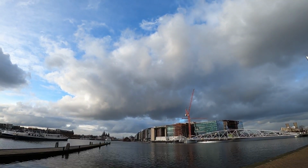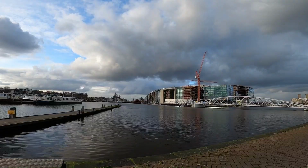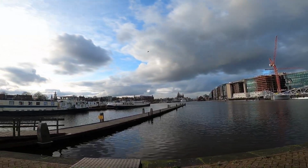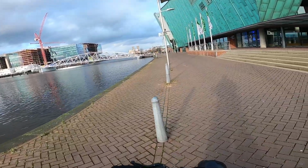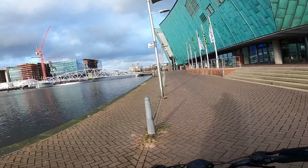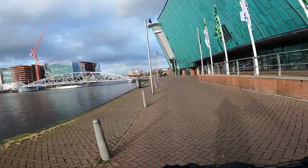We're heading back out, but look at the clouds, they look crazy coming over there. They're gray and funky looking. So head out this way, go back over to Oosterdock. I don't know if it'll be windy or not, so we'll figure it out when we get going.